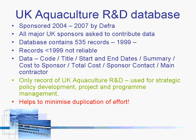was for the project. It's important to recognise that this is the only record of UK aquaculture R&D, and we tend to use it for strategic policy development and also in the context of project and program management. But what's important to recognise is that it can help to minimise duplication of effort, and it informs an important resource that we would encourage any research workers or indeed regulators or other bodies to look at and interrogate to find out what work has been conducted in the past and where they, for example, might look for answers to some problems that they may currently have. Work may already have been conducted and there may be results already out there that they may wish to follow up.